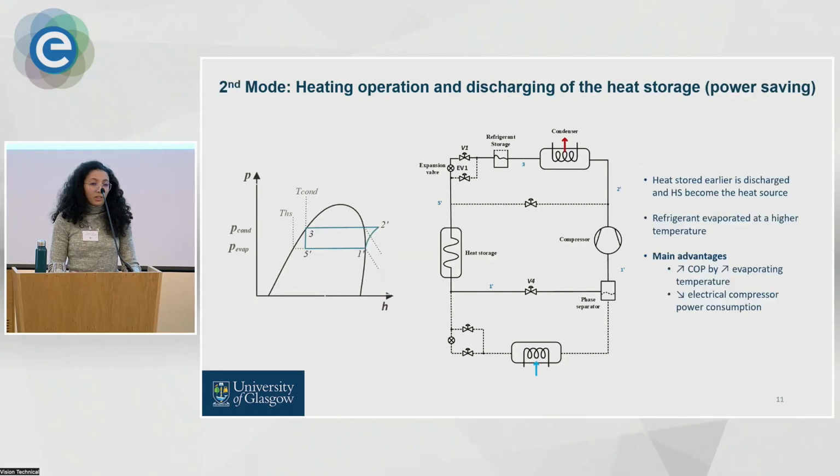And then this heat that has been charged can be used to uplift the temperature of the source, because now the evaporator will not be the outdoor unit, it will be the heat storage, so that the source temperature is higher, and then you use less compressor power. So this is the second mode. It can help you reduce your use of electrical power. So for air source heat pump application, we can do that with the modification.